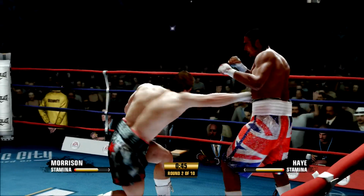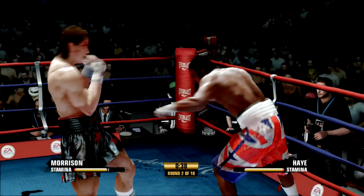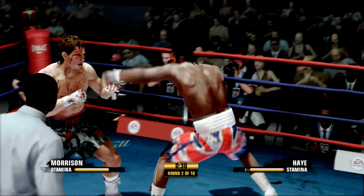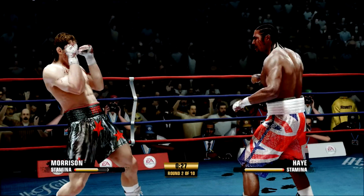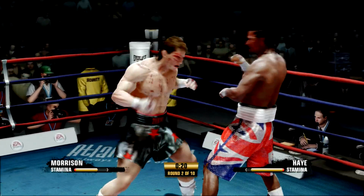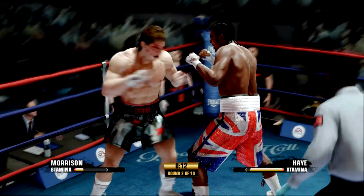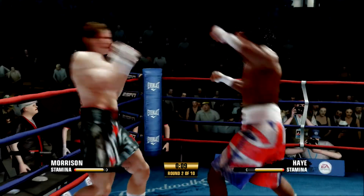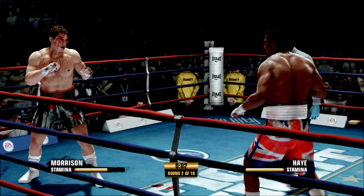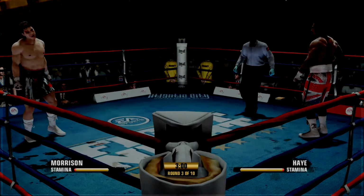A little head hunting with the right. Able to get away from that headshot with the block. Boy, that'll put a smile on a trainer's face, landing a flush, strong hook by David Haye. And now he's got to be careful because he's been warned for the headbutting. That hook was well off the mark. Just 10 seconds to go here in the second round. And we come to the end of round number two.